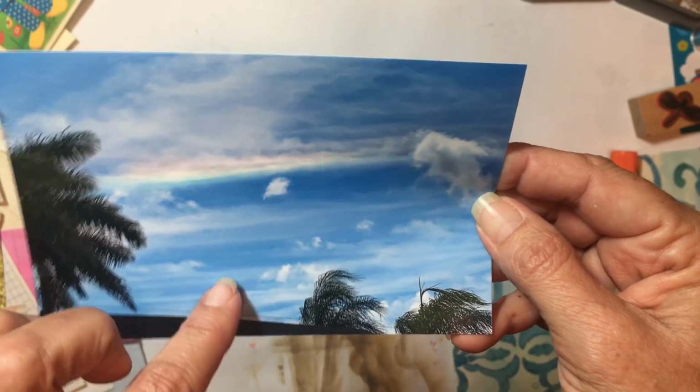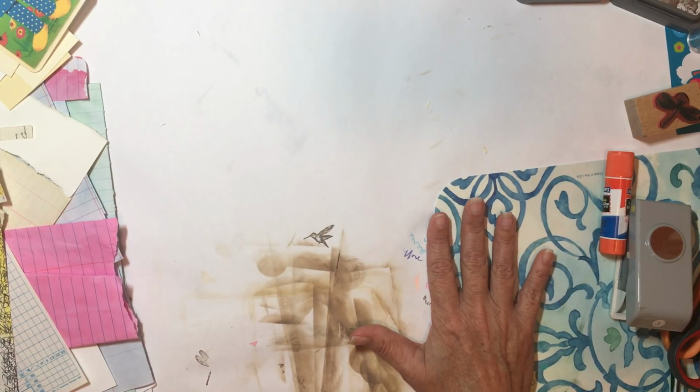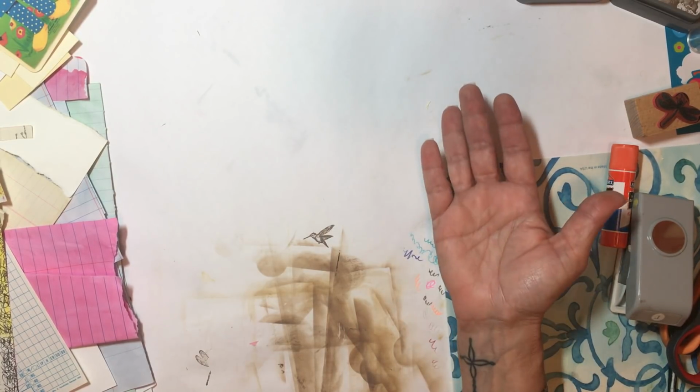Cool, huh? It was a super hot day, let me just tell you, and I might add, I got super burned. Yeah, not fun. And I had 50 SPF on, right?